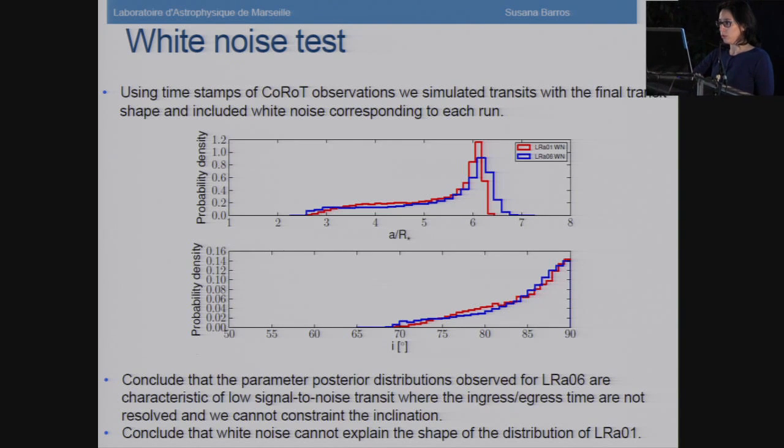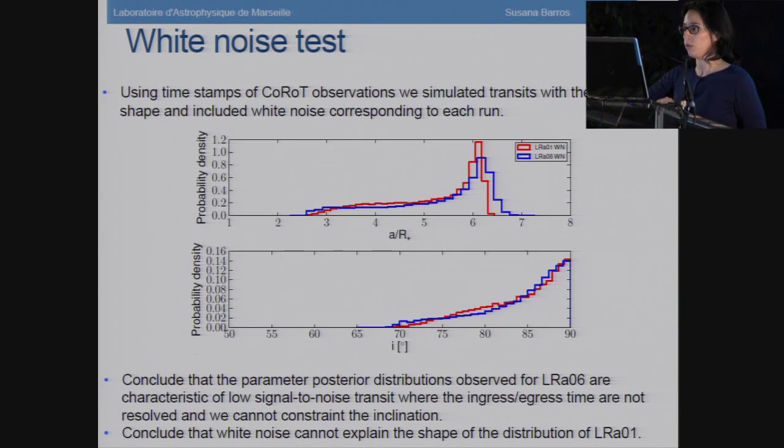And you see here the results obtained for both runs. We obtain a shape that is the same as we obtained for the new run, and the real parameters are closer to here, around 80 degrees of inclination. This indicates that the low signal-to-noise of the transit does not allow us to constrain the shape well, and there's a degeneracy in the solution. So this explains the new observations, but not the results in the first observations.